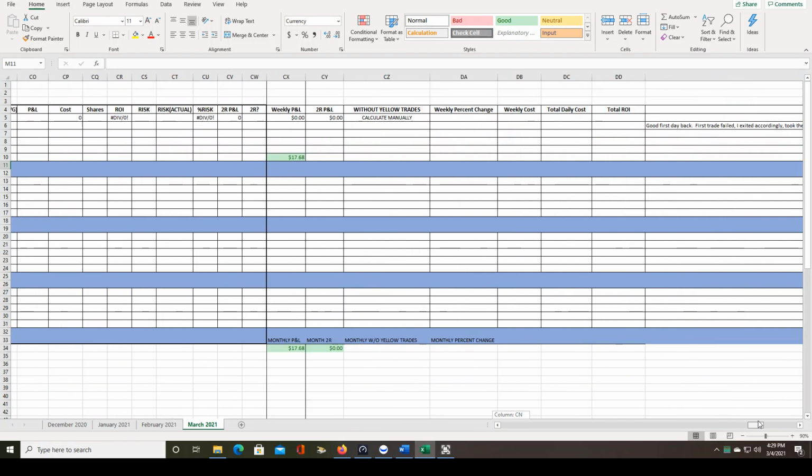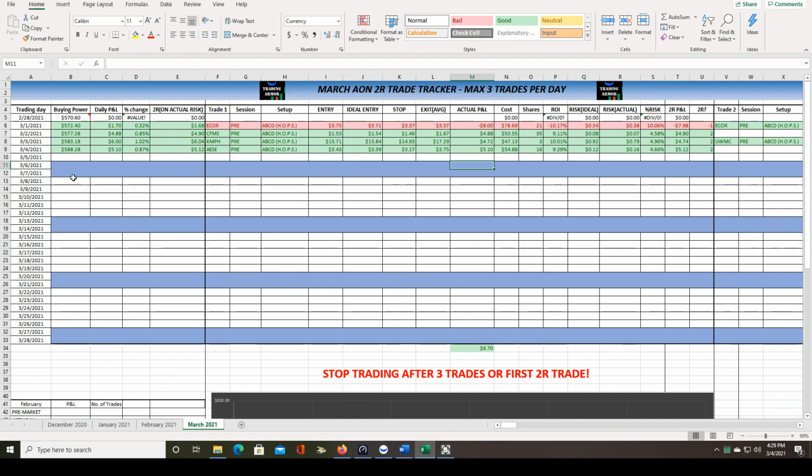For an account this size, 1768, and being that it's a cash account, I generally take a maximum of 3 trades per day, but I stop at 1 if I get a 2R trade. Here I had 2 green 2R trades, and that's because I started them both before either of them finished. So that's why there's 2 trades there that day. So again, these are good results for a cash account. Shouldn't expect much more than that.